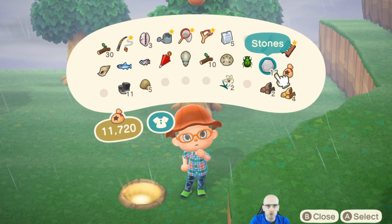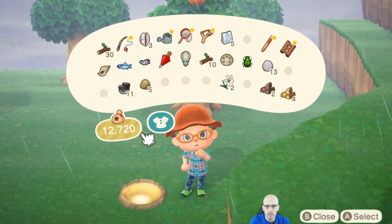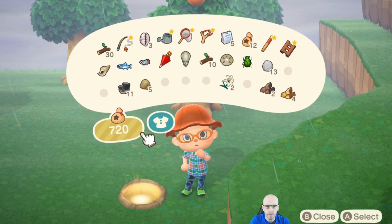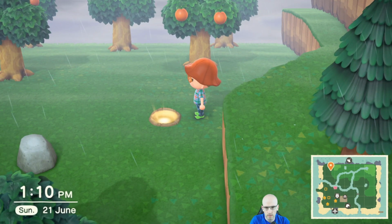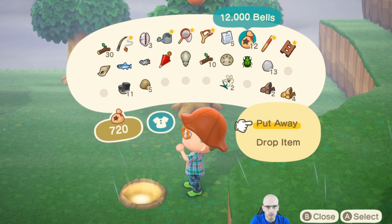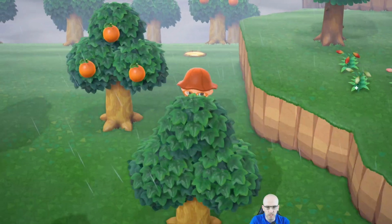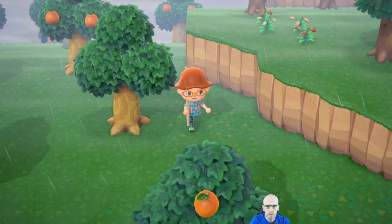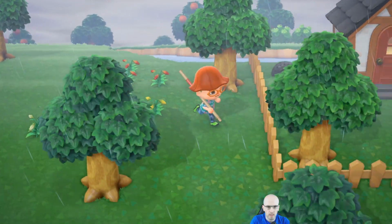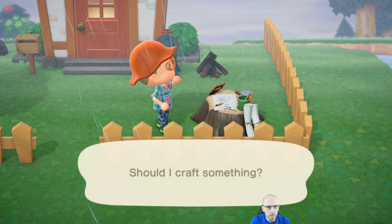Let's see. Bells, put away. And... give me... I have them in the bag. And I think we can bury that for a money tree. Oh, maybe we need a shovel for that. Okay, so we need a shovel and an axe now. Oh, our shrubs is getting bigger. Should I craft something? Let's craft a shovel and an axe, please.